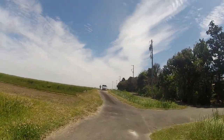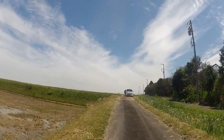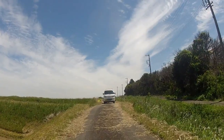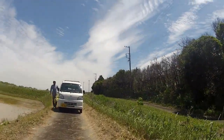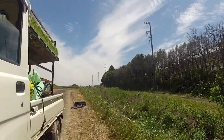So you got the old guy up here, he's dropping the shoots on the ground, and the other old guy's driving the tractor up and down, planting them. Konnichiwa. Ojamashimashou. Hey.